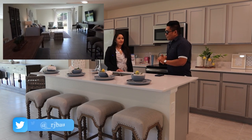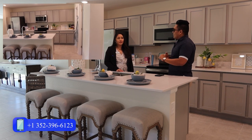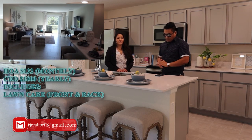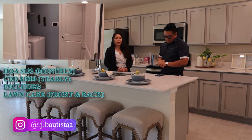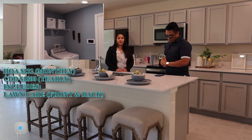All right, so I have another couple of questions for you. Do you have HOA and CDD here? If you do, what's included in the HOA and CDD? Yeah, so we have both an HOA and CDD. These are really based on the lot sizes. We have our Manor Collection, which sits on a 40-foot wide lot, and then we also have our Estate Collection that sits on a 50-foot wide lot.